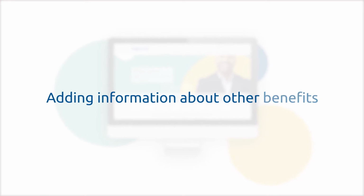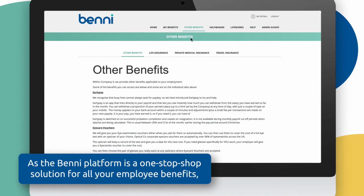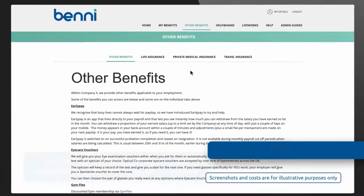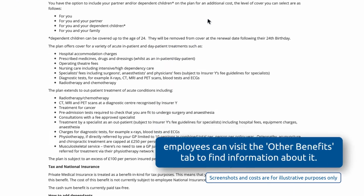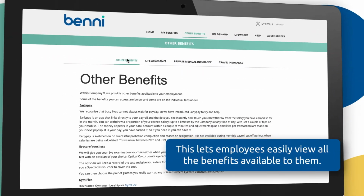Adding information about other benefits. As the Benni platform is a one-stop shop solution for all your employee benefits, you're free to include details about benefits you offer from other providers. For example, if you offer private medical, employees can visit the Other Benefits tab to find information about it. This lets employees easily view all the benefits available to them.